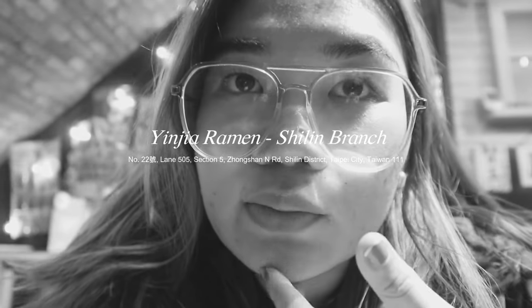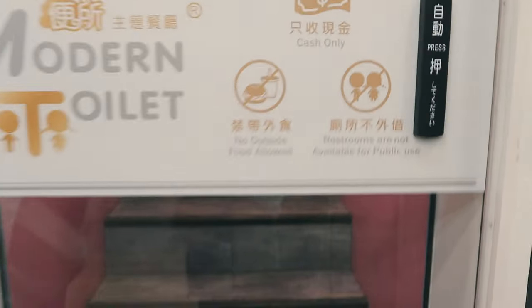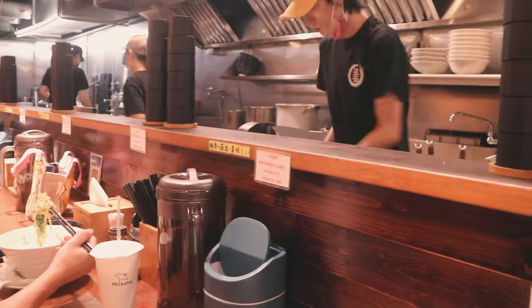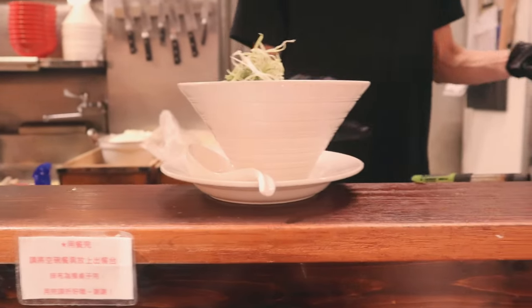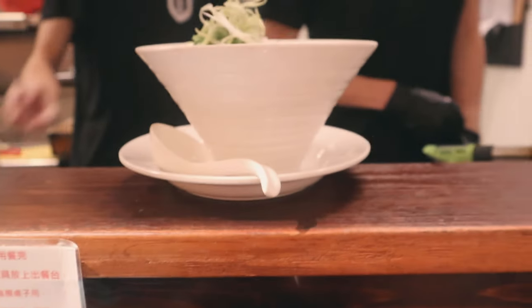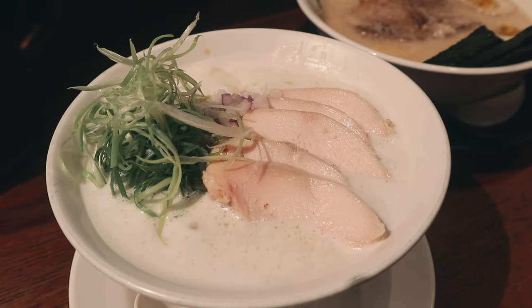We're supposed to go to the modern toilet, pero closed na siya. And di namin sila walk-in. We ended up at this random Japanese ramen shop na sobrang sarap yung pagkain kasi hindi namin to na-research in advance. Yes, chicken soup. Alright, thank you. Hi. Here's our order. I'm having chicken soup, and that one is fish soup.